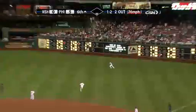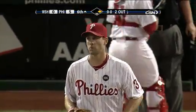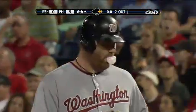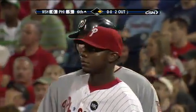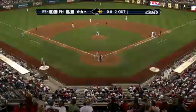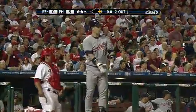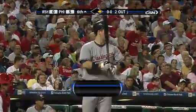And on the hands toward right field, that's going to drop in front of Jason. So first hit of the night for Adam Dunn, and the 4th hit allowed by Cliff Lee. And then I'll bring Josh Willingham to the plate.